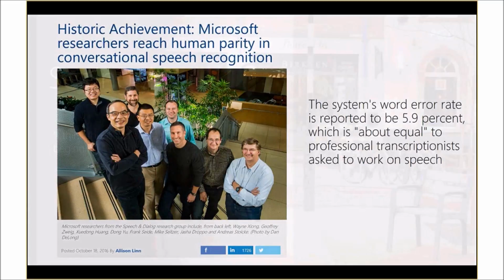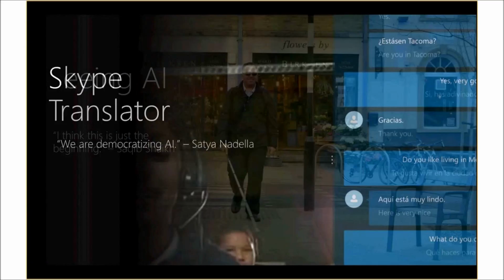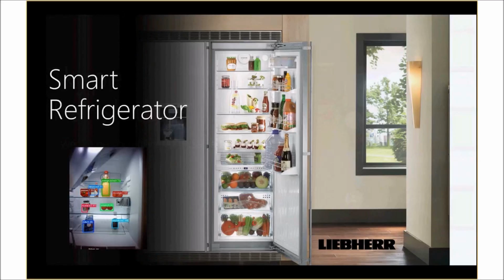I talked about the Seeing AI project, which is pretty cool. Another project is Skype Translator, and then the other project that MSR is working on internally is the smart refrigerator. This is essentially making your devices much more cognizant or context aware. So imagine going to the supermarket and thinking, hey, what do I have in my fridge?